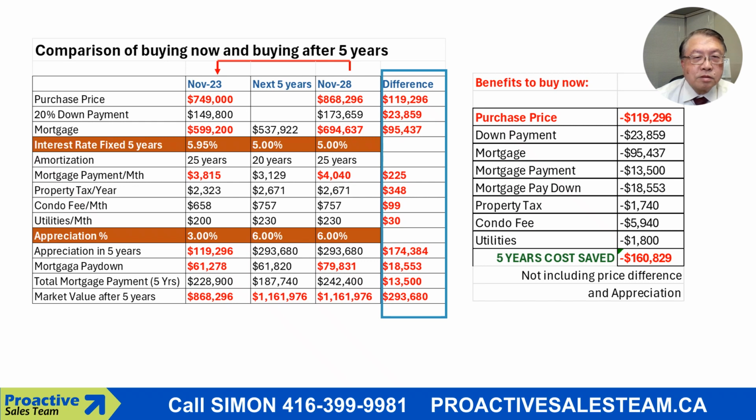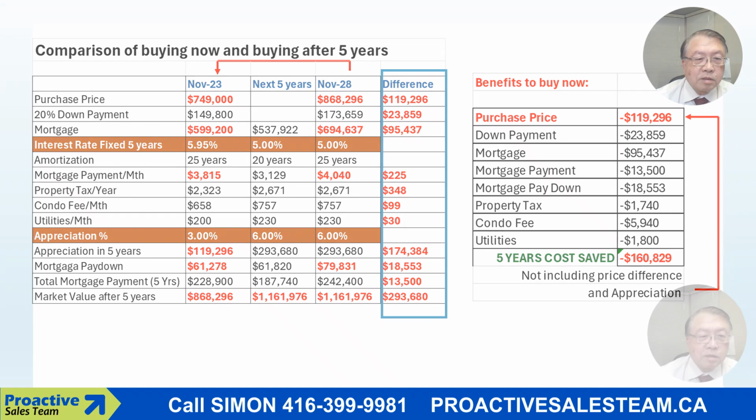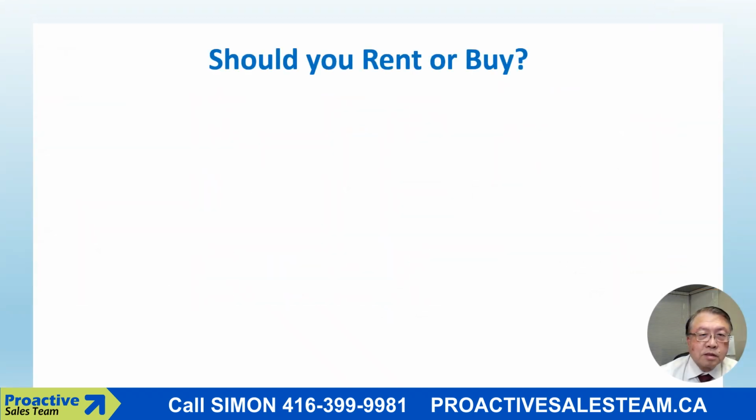And then if you look at the right-hand side column, you can see that if you start to purchase a home 5 years later, or you don't do that and you buy it right now, you basically save over $160,000 plus the appreciation value, which is $119,000. So this is the advantage, why we urge you to buy if you are qualified to purchase a home at this moment. Now, the question is, should you rent or buy?